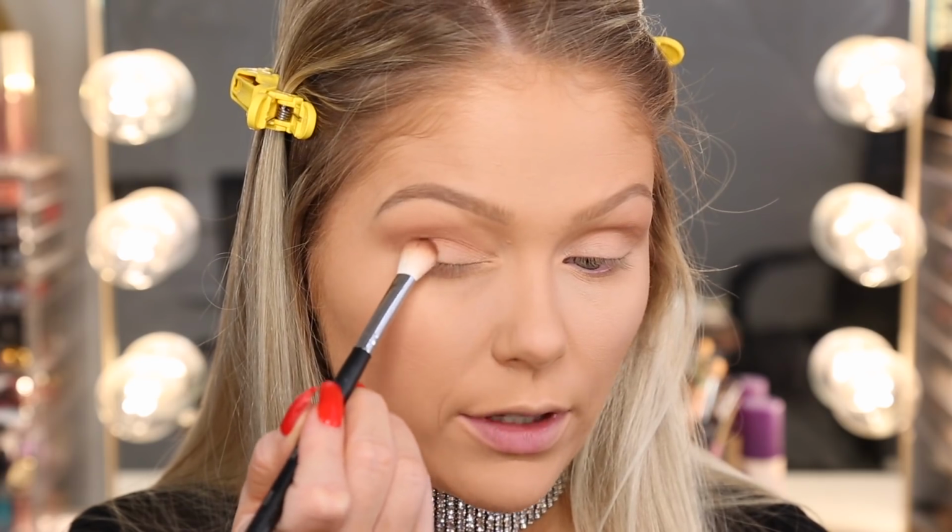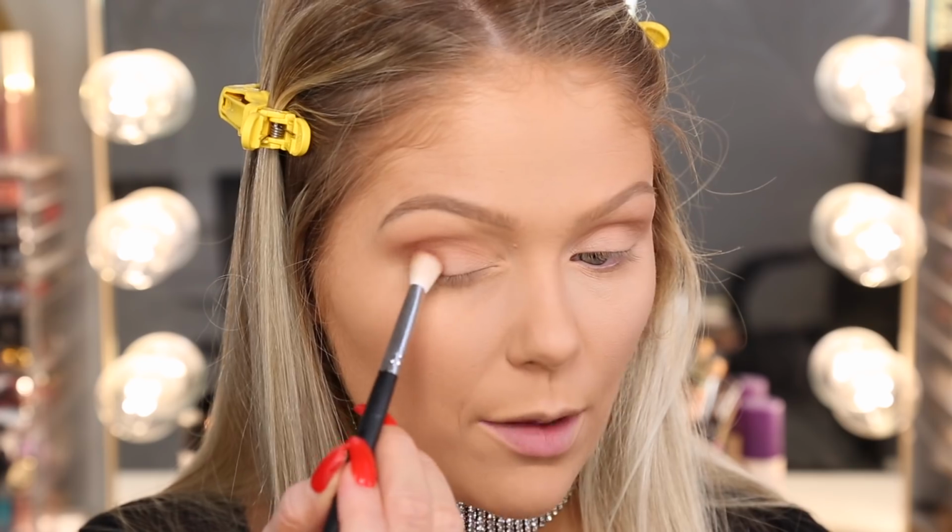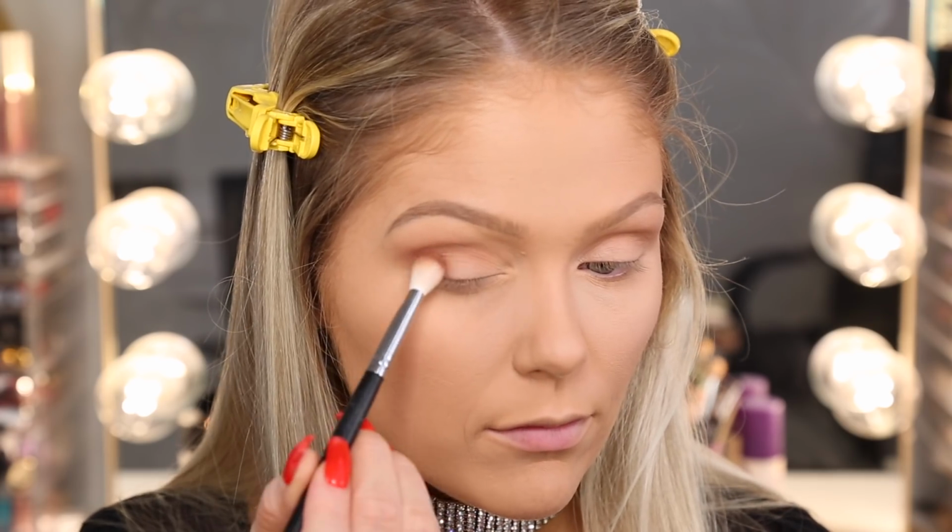Next, I'm gonna go in with Goat, and this I'm gonna focus just solely on that outer part of my lid and outer crease, just to really deepen that up and smoke it out. I'm gonna take that same color and smoke it out on my lower lash line as well, just to kind of connect everything together. Then I'm gonna grab a little bit of Fresh to highlight.